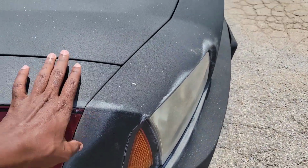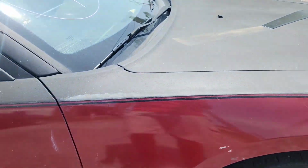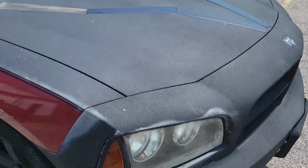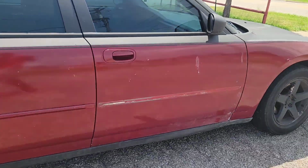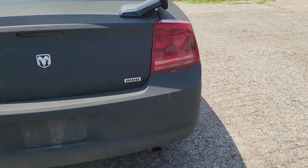Let's try to get all this paint and stuff off of there. Hey, maybe they can get all that off. Hopefully it all comes off pretty easy. But yeah, that's it.